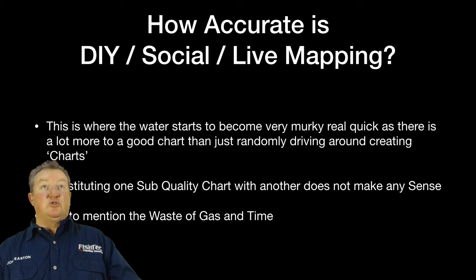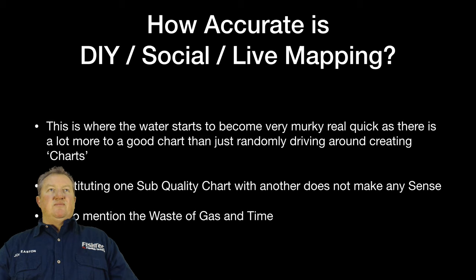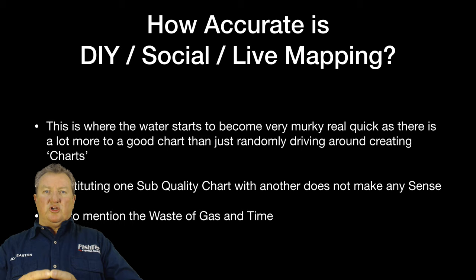But anyway, this is where the water starts to become very murky real quick, as there's a lot more to a good chart than just randomly driving around creating charts. And I can tell you, software allows you to create these massive interpolation limits, which means your passes from one to the other can be very wide, but we're going to talk about that later. So you've got to do this properly, and you need to know what the restrictions are with this technology. Otherwise, what are you doing?